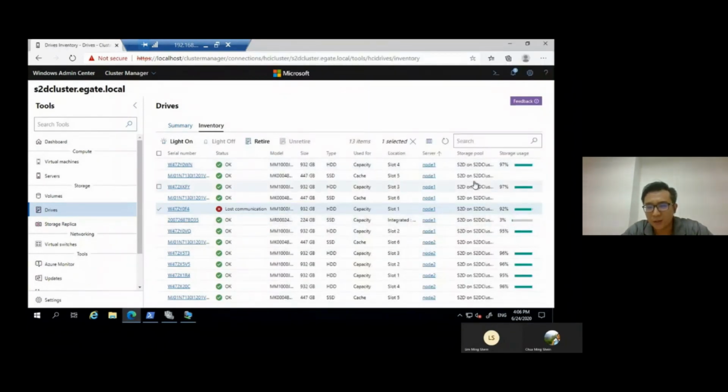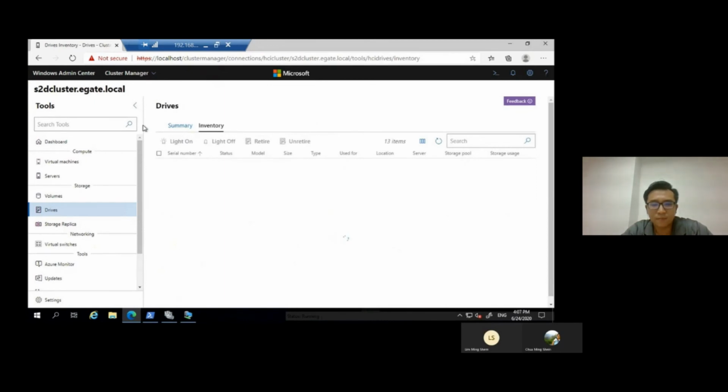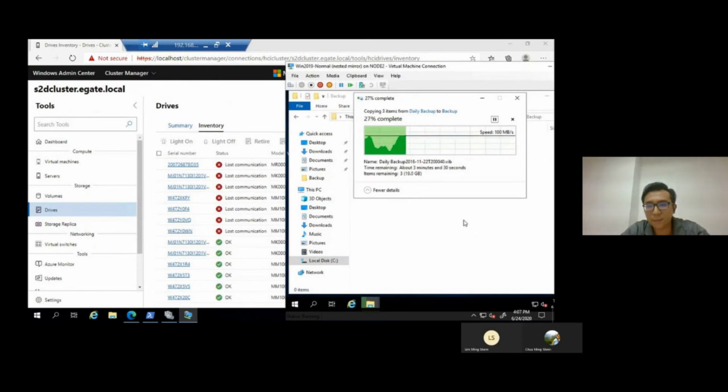Now we simulate the more critical scenario, where the entire node one fails. Normally you have to click refresh a few times. It still doesn't reflect, so we are going to refresh the entire page. After the refresh, we can see that on the entire node one, all the hard disks lost communication, all in red. We go and look back at the job, and it is still running without any interruption.